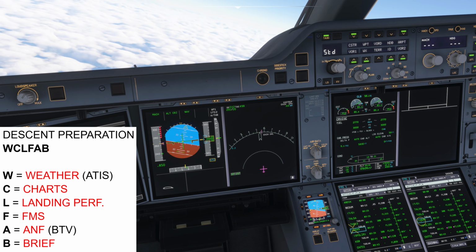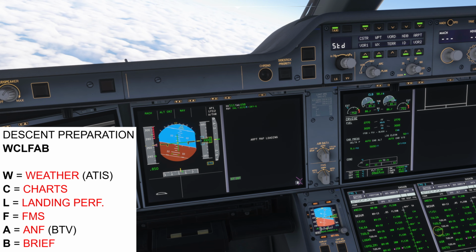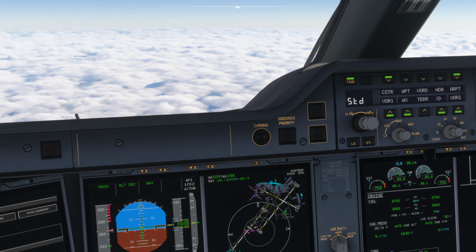So the A is ANF, so we'll set up the brake to vacate now. But first we need to contact Maastricht on 136.465, so let's do that now.